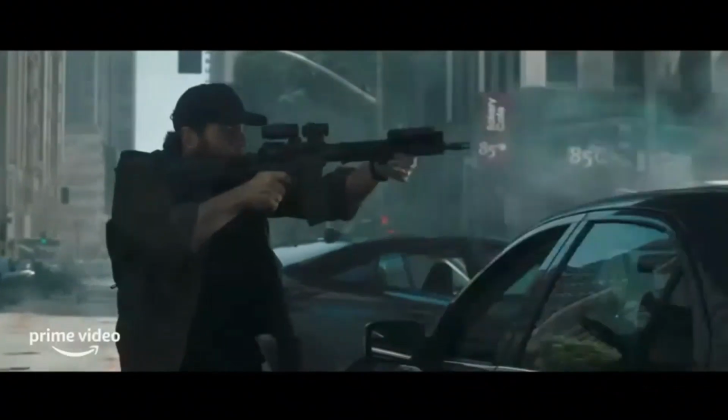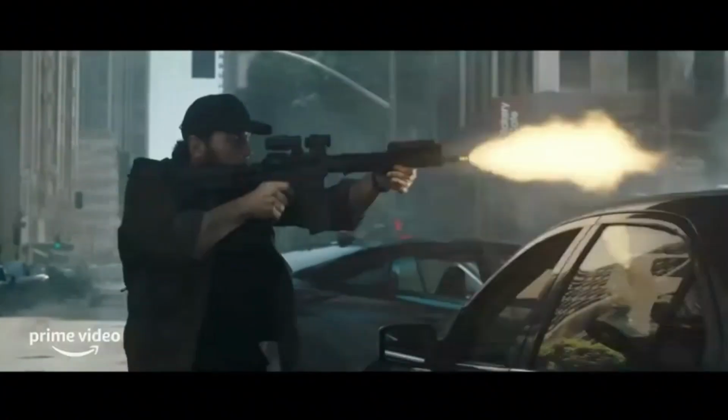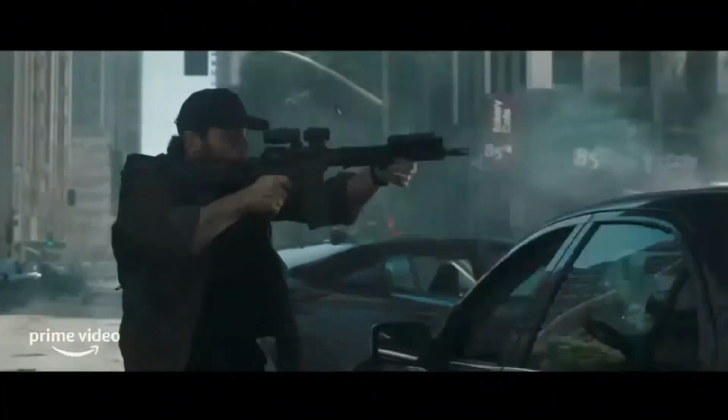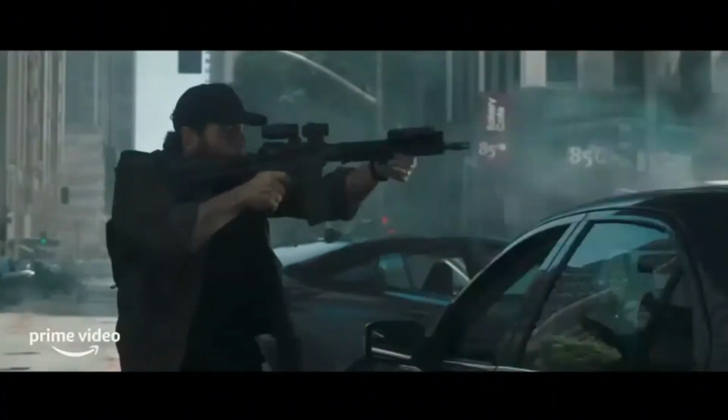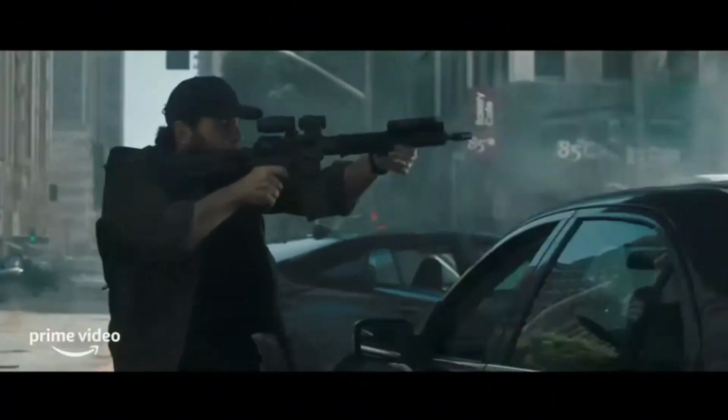This scene shows Reese shoot his rifle in the city. There are at least 2 of these scenes in the show, whereas in the book, I don't think he shot a rifle in the city at all. I do believe that he is shooting a Bravo Company Manufacturing or BCM AR.